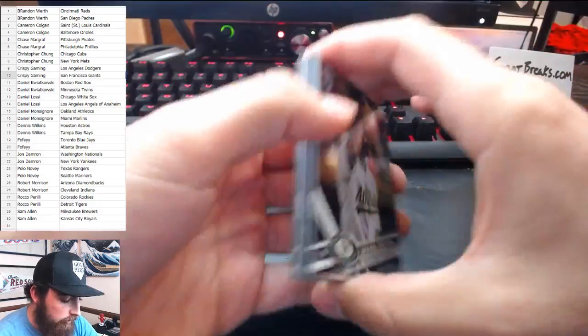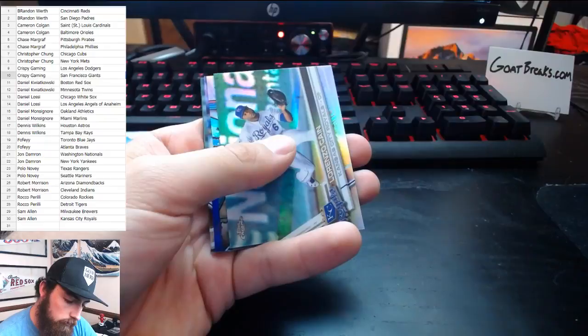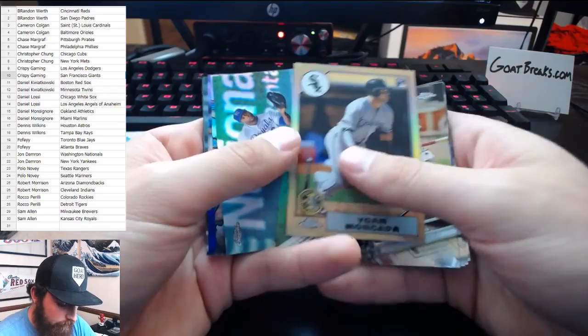Ooh, we got a blue. Okay, this blue one sideways. Or purple, whatever. Yoan Moncada. Wait, is that a photo variation or something? I feel like that's different.